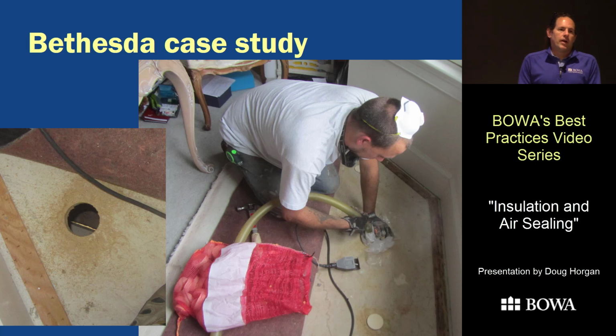So here's an example of a house. This is a very expensive luxury house we were working on for some really nice folks in Bethesda. Almost a new house, only a few years old. They were uncomfortable. Their energy bills were high. There's a lot of weird stuff in this house where they had obvious air leakage. So this bay window area is very uncomfortable.